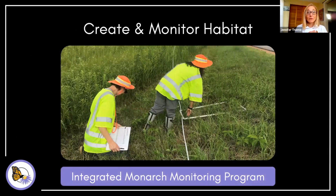A couple of the important things that you can do are to create monarch habitat, and we've had some great discussion about that here, some great Q&A. There's also an opportunity to monitor habitat. Those are two things that you can do to make significant and immediate impacts. So check out the Q&A for that.